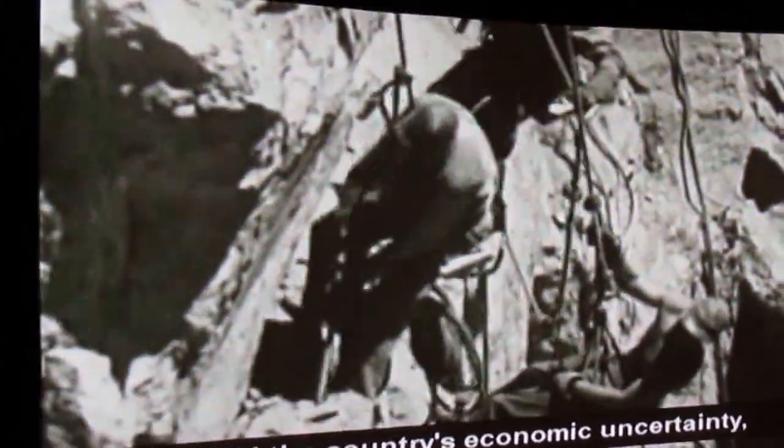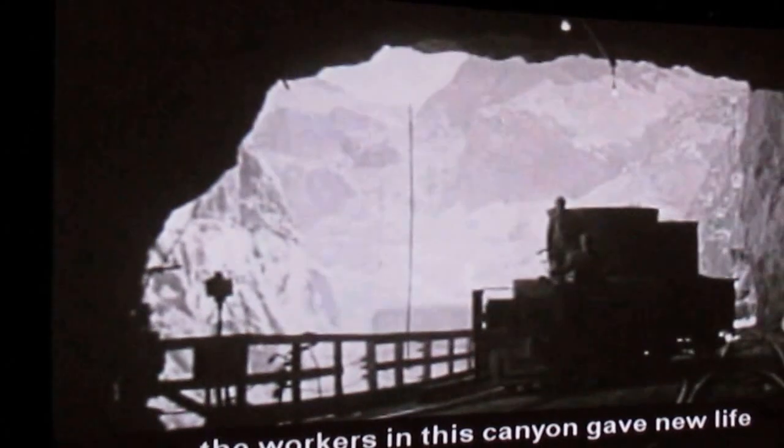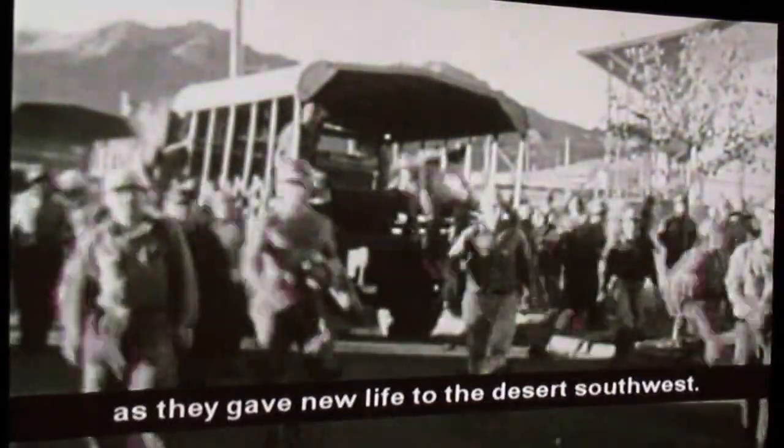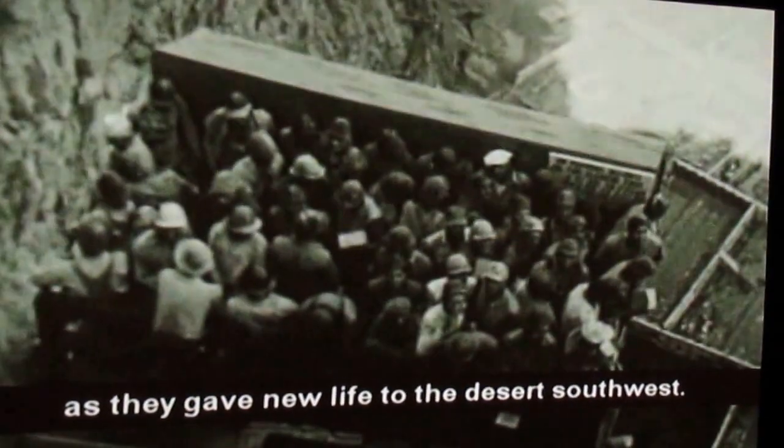The pay scale started at $4 a day, a good wage in the midst of the Great Depression sweeping America. Amid the country's economic uncertainty, the workers in this canyon gave new life to the nation's spirit, as they gave new life to the desert Southwest.